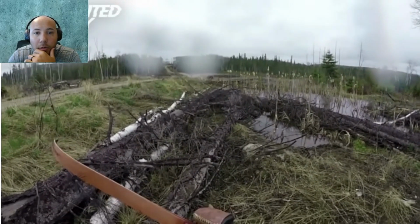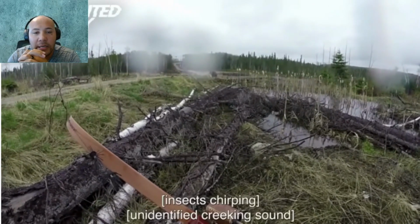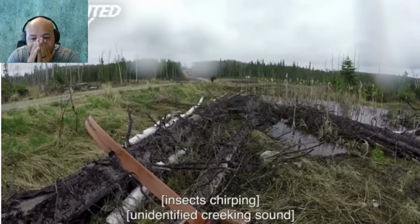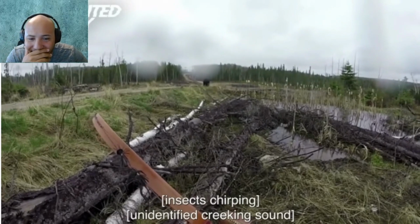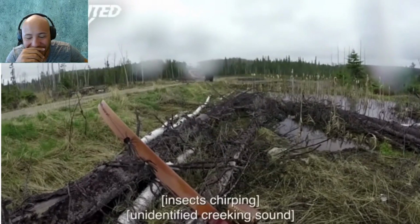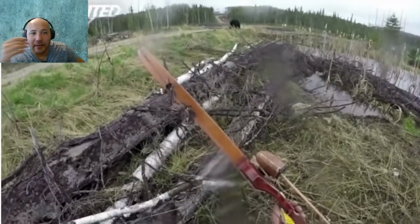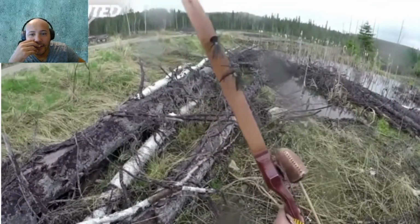Oh, he spots the figure of a massive black bear in the distance. Bro, what are you doing? The man tries to stay still and stay off the main trail. He could smell you. But it doesn't matter. The bear is approaching him. It's a tense standoff between him and the bear. And you have bow and arrow, bro. And the man is not sure what is going to happen next.